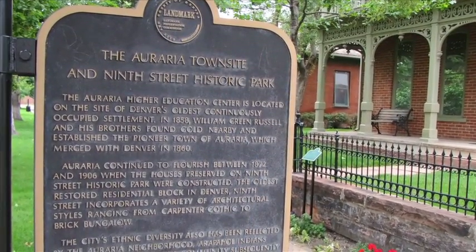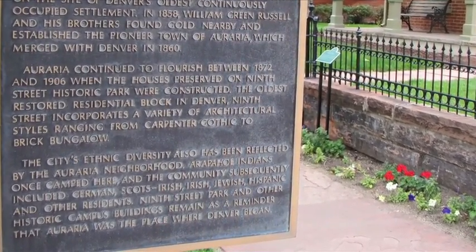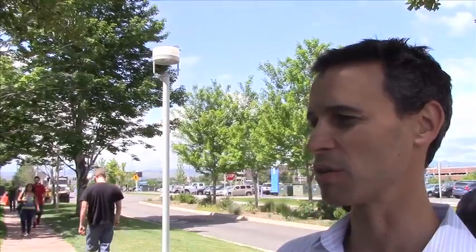Tells you something about the ethnic diversity in a paragraph at the bottom of this plaque. On this side of the plaque, this is what greets you as you walk into the 9th Street Park area. It says, the Auraria Higher Education Center is located on the site of Denver's oldest continuously occupied settlement. In 1858, William Green Russell and his brothers found gold nearby and established the pioneer town of Auraria, which merged with Denver in 1860. Auraria continued to flourish between 1872 and 1906 when the houses preserved in 9th Street Historic Park were constructed. The oldest restored residential block in Denver, 9th Street Park incorporates a variety of architectural styles ranging from Carpenter Gothic to brick bungalow.